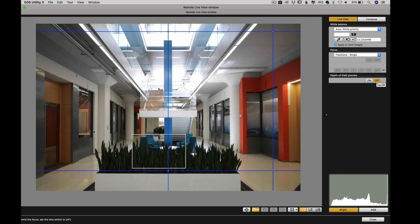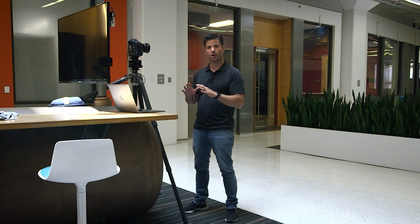Exposure wise on this, we're going to try to go with ISO 100, keep it nice and clean. Hopefully we won't have to raise that too much. I would like to be able to stay as low ISO to keep the noise down as much as possible, and we'll just drag the shutter as we need to.